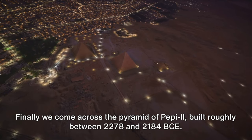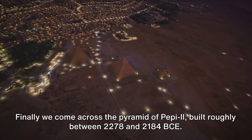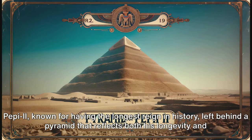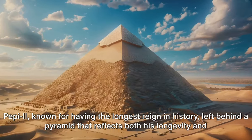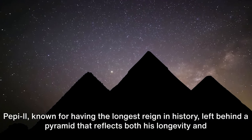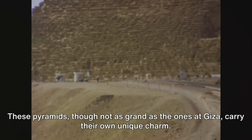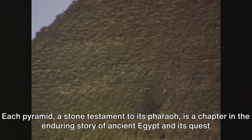Finally, we come across the Pyramid of Pepi II, built roughly between 2278 and 2184 BCE. Pepi II, known for having the longest reign in history, left behind a pyramid that reflects both his longevity and his legacy. These pyramids, though not as grand as the ones at Giza, carry their own unique charm.